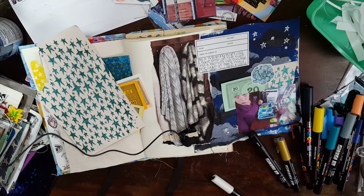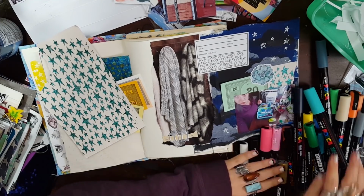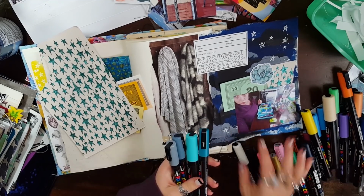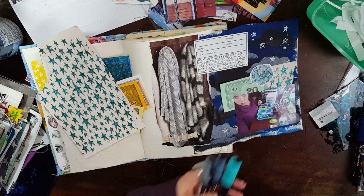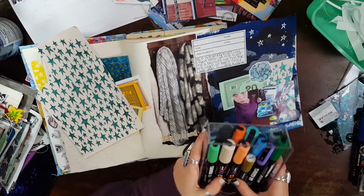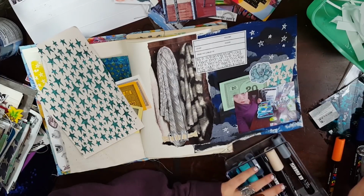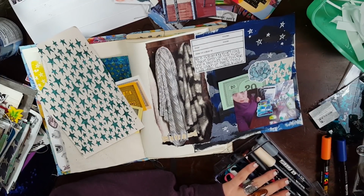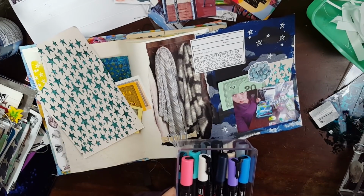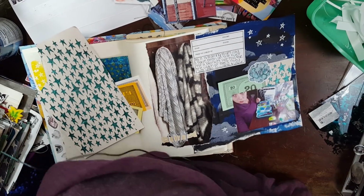So I wanted to use some of my new Posca paint pens. My aunt was very kind and gave me some money for my birthday and told me to purchase some Posca markers because she knew that I wanted to expand my collection a little bit now that I had gotten rid of the ones that I didn't like. And I am very happy. I've been using them like crazy. I'm still trying to figure out the best way to store them at hand, but we're getting there.